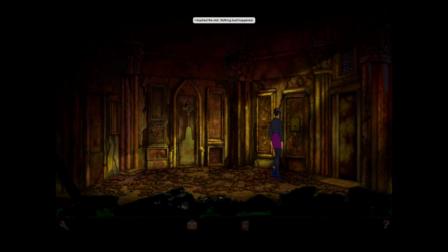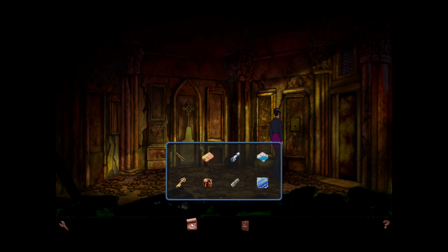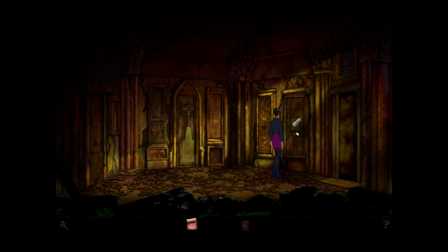I touched the slot. Nothing bad happened, which was good. I've always been attached to my fingers. This slot was designed for something specific. But what? The artifact slotted into the hole perfectly. Behind the old walls, I could hear some kind of mechanism groaning into life, but whatever had been triggered had now jammed.